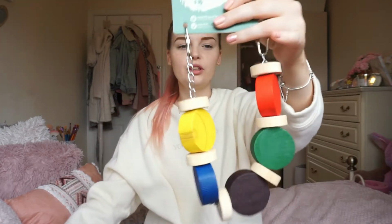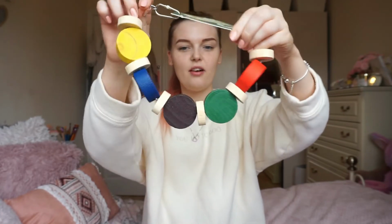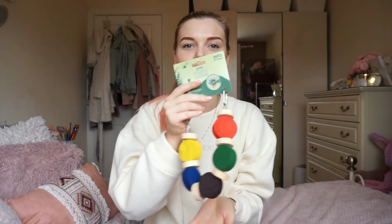In case you haven't seen my Meet My Pets video, I have two Syrian hamsters and they live in Alaska cages. So I wanted to get some new chews and some new toys and some things like that to jazz up the cages. So I've got this wooden garland. It's got obviously different colours, and I thought that would add a bit of colour into the cage, brighten it up. This is the Bright Stick Mobile, it's called, and it's basically made out of lollipop sticks kind of thing.